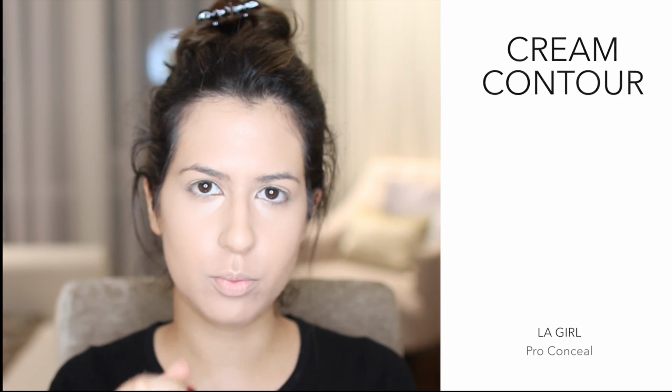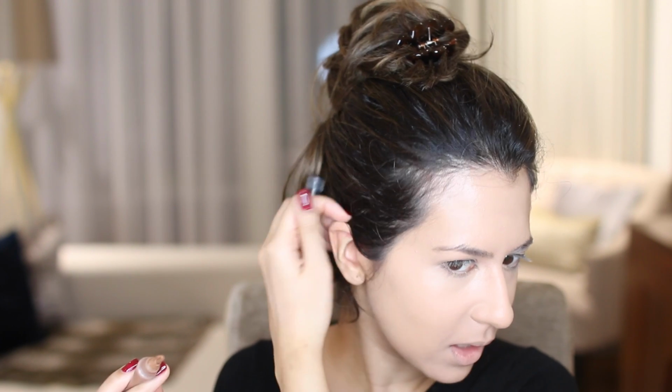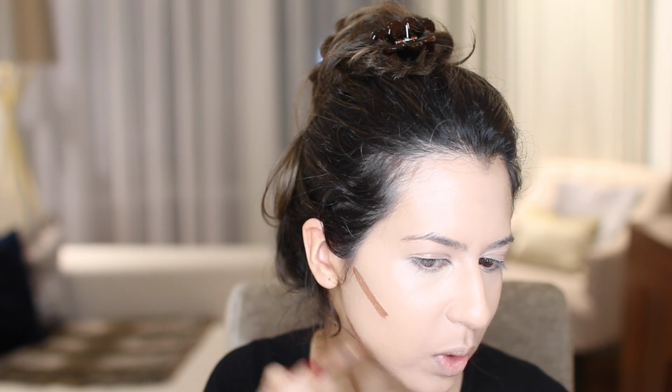Okay, for contour, as usual, I'm going to go in with the LA Girl Pro Conceal. And, oh, this is almost over as well. Why is all my makeup finished? Okay, I'm just going to squeeze a little bit out, and create a line underneath my cheekbone, jawline, same on the other side, and a little bit on the chin to define my chin a little bit, and a little bit down the sides of my nose.